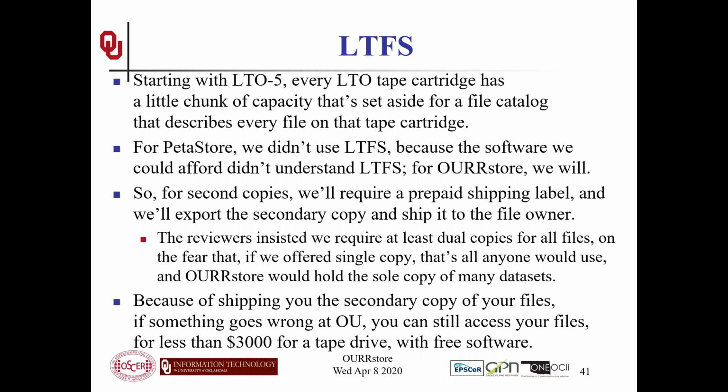Now, if something goes wrong with our primary copy of your file and we need to get at the secondary copy that you have at your home institution on your tape cartridges, then you have to ship the cartridge to us and give us a prepaid shipping label to ship it back to you after we generate a new primary copy inside the tape library. So there's a little bit of risk there. An alternative is you can have 2 copies at OU and 1 copy shipped to you, in which case you've paid the shipping costs up front, so to speak, and you never have to worry because we can generate the new primary copy from the secondary copy that we have on site, and then you don't have to do any shipping.